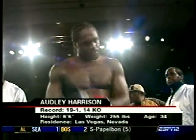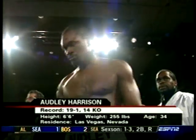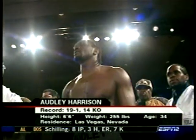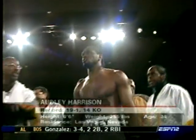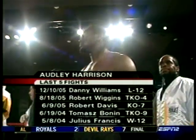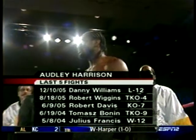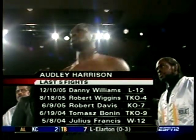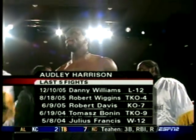At 6'6", Audley Harrison, 3 inches taller than Guinn, London native. He's been living in Vegas for the past 18 months, training in Miami. He's now 19-1, and of his last 5, it is that one loss that all the critics point to, the lackluster display against Danny Williams. The London sports writers were so outraged they said it was a career collapse and humiliation.